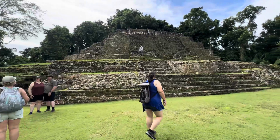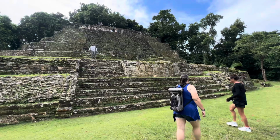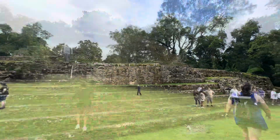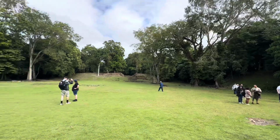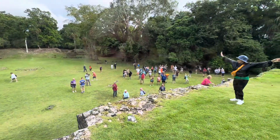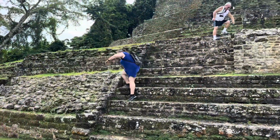All right, apparently we are allowed to climb this, so Katie and I are going to see if we can venture to the top, see what the view looks like from up there. Well, Katie and I got a little bit less than a quarter of the way up, and our tour guide said, hey, we're not climbing the structure right now. So, came back down.